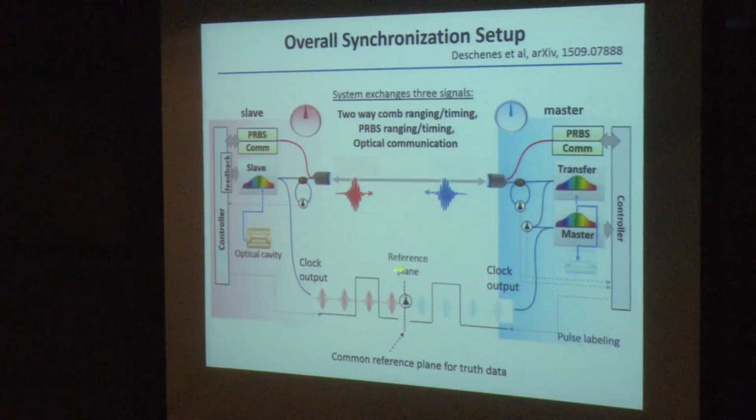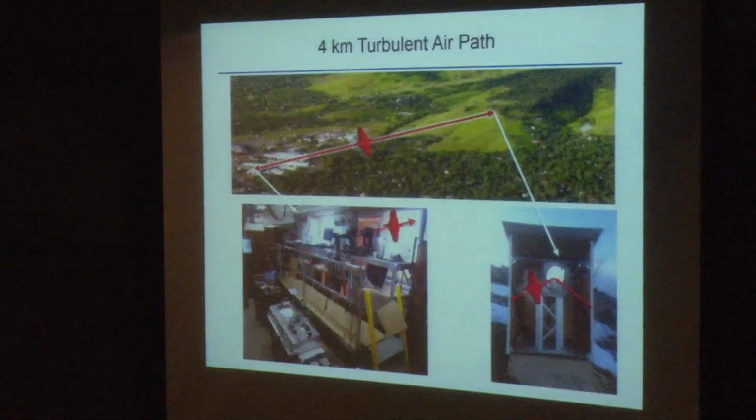So basically what we do is we put the two ends near each other and send the light out off a mirror and come back, to try to tell how we're doing. So here's the system. This is the NIST campus, the same 1 kilometer link I showed. We bounce back and forth 4 times for 4 kilometers.